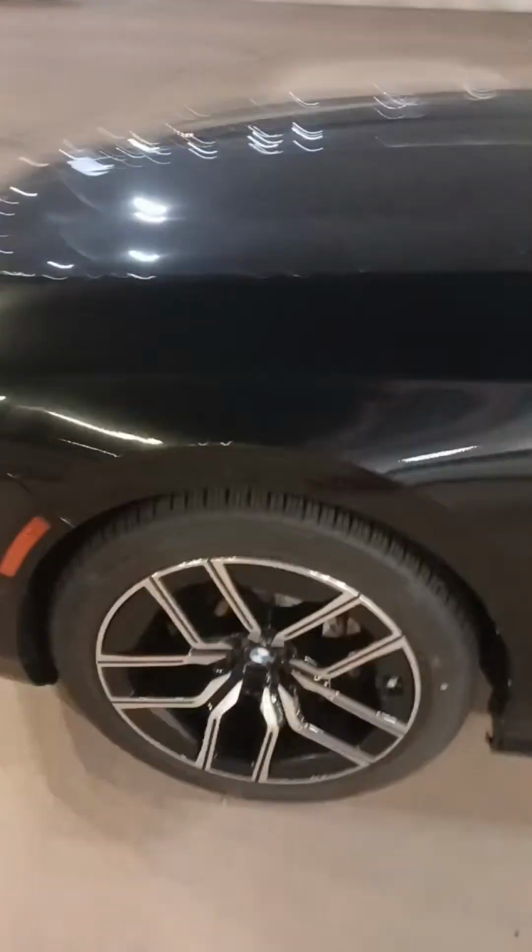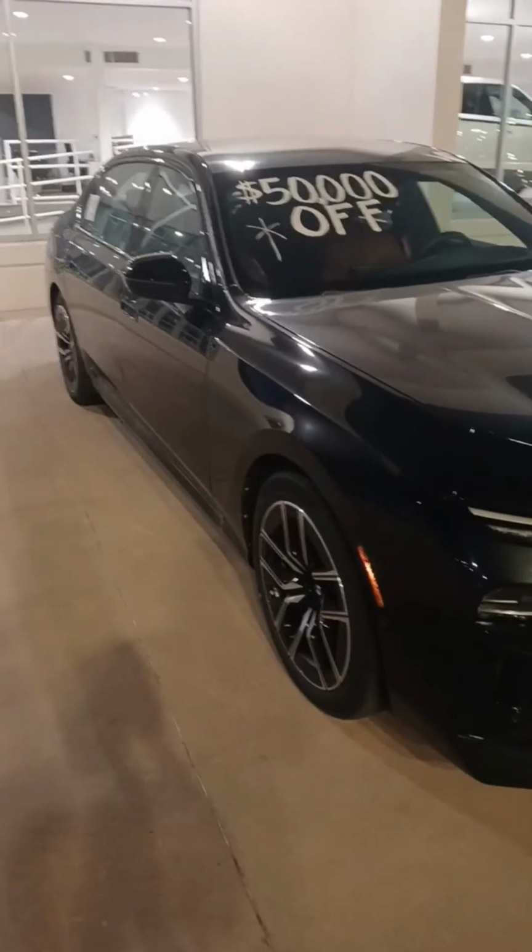So wait, 50K off, that's still $80,000? Like it looks closer to 80, 90, 100, but that's wild. How are you gonna mark that off the car? $50,000 dollars, guys. That's freaky.